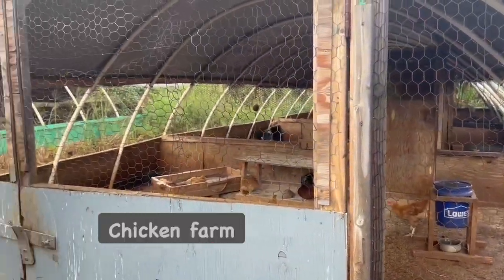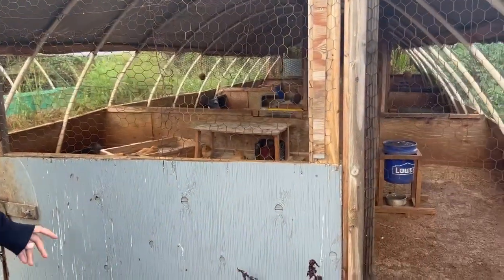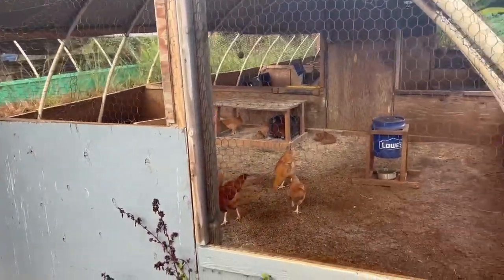Aloha, can you tell me a little bit about your chicken farm? Yeah, sure. So this is where we put and raise the chicken. And this is actually where the school gets their eggs from.